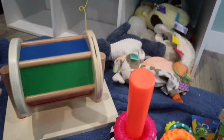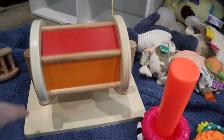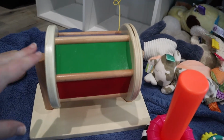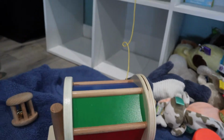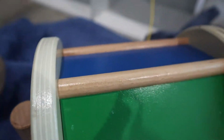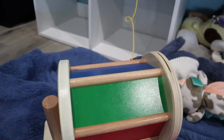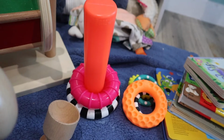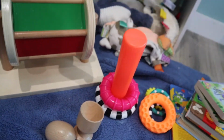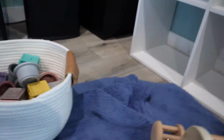All right, next toy is this little, I forget what you call it, but let me show you what it does. So this is a fun little Montessori toy, and it's not as big of a hit as I thought it was going to be. He'll play with it for a couple minutes max and be bored of it. He really doesn't play with it that much. Same thing with this little wooden rattle. He never really cared for it. And same thing with this little wooden toy. He'll sit there and take it out and be like, cool, and move on to something else. So I'd say those were not the best.